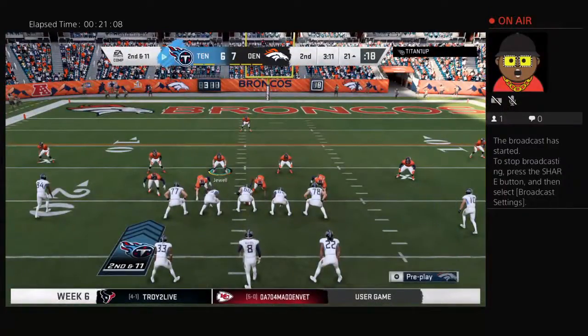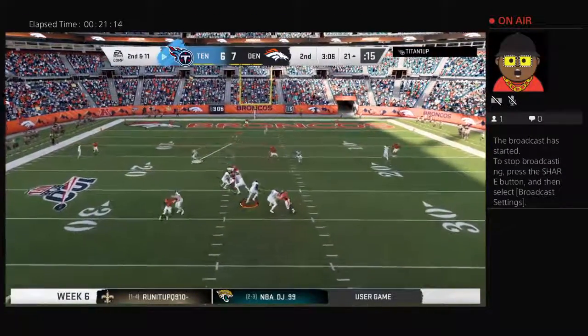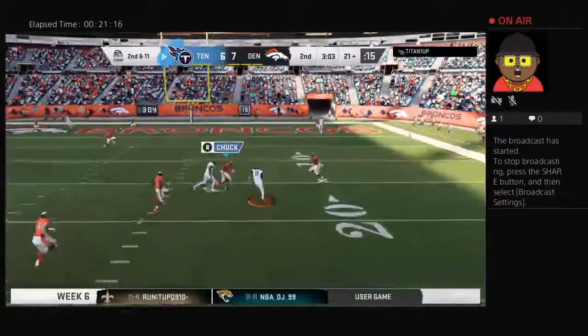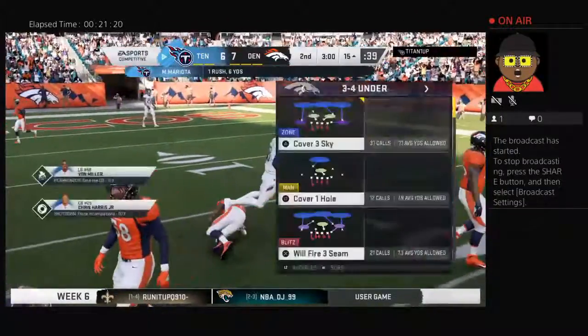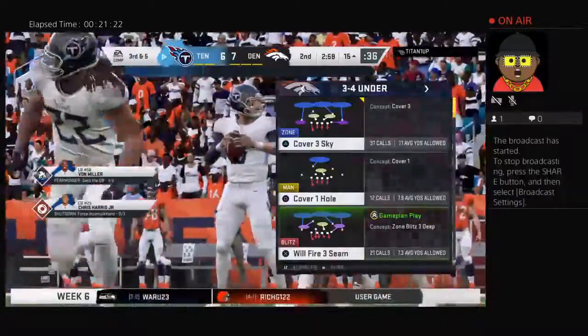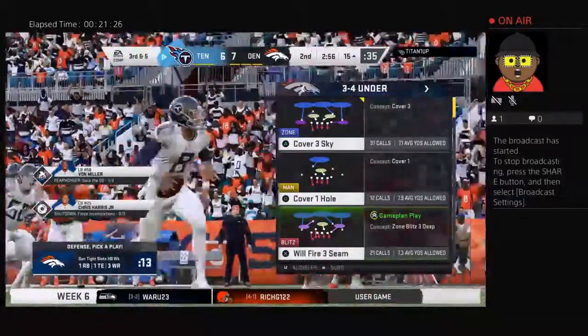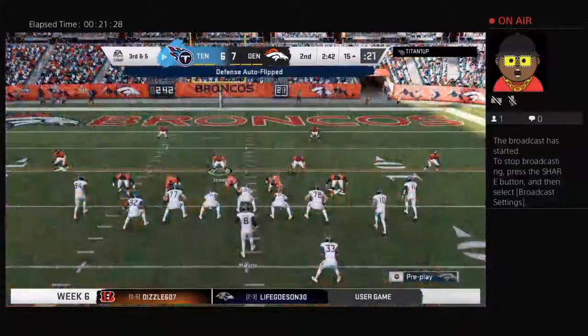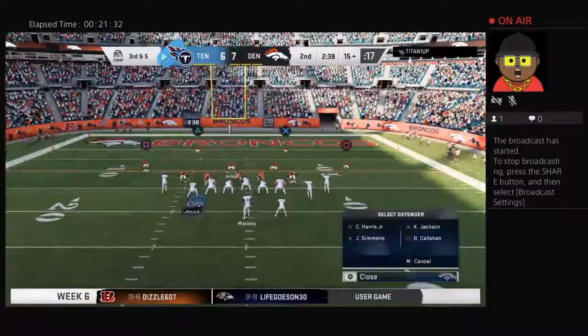To throw Mariota. Escaping the pressure right. And an alley to run. And this will be a gain of 6 when it's all said and done. Down to the 15 from the 21. It's a gain of 6. A 3rd field goal of the first half, not what they're looking for as they come up on 3rd down.